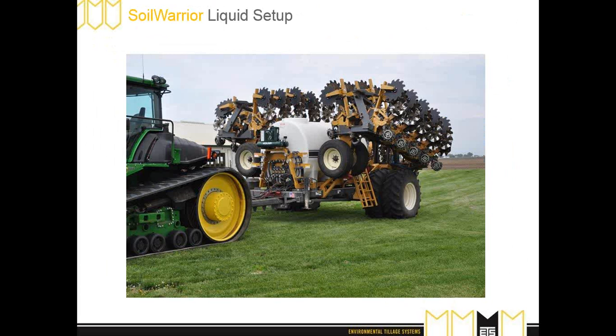And I just wanted to show, I saw a lot of pictures of machines with dry tanks and even some anhydrous, but we customize machines so you can use liquid on the same cart as you use dry. We have that going on.